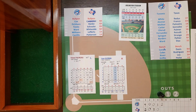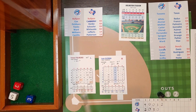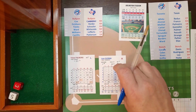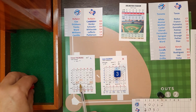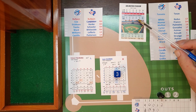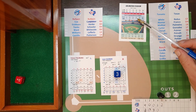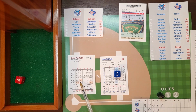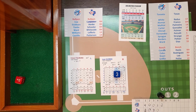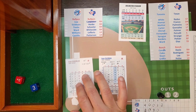But right now it's Palmeiro against Guzman. 3-5. That's a 3. 3-3 is a 2. So we keep this here as a 2. We're going to add 2 to whatever the new number is. Right now it's a 3. But we go over here to column 2, looping line drive. That's a 4. So it's going to stay a 3. The die roll 4 relates to a 3. So it stays a 3. 3 and a 2 is a 5 in column 3. And that is a short fly to left field. 1 away. So Arlington Stadium could not help Palmeiro on that one.